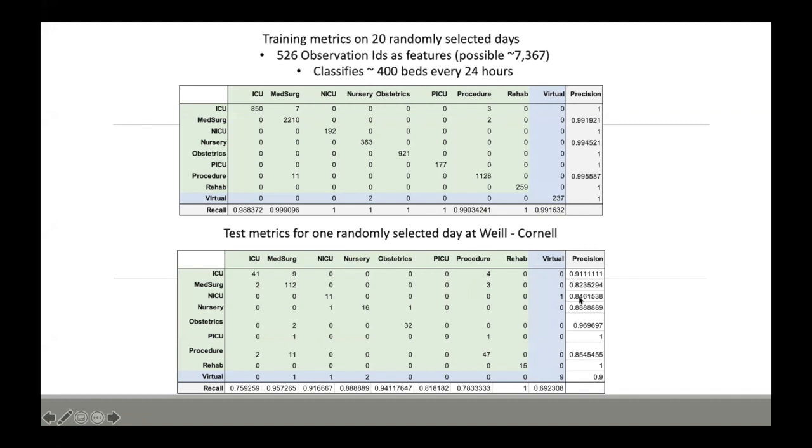And so there are issues that we had. When you look at certain areas, for example obstetrics, there are subclasses within obstetrics, like the nursery, for example, that make it a little more difficult to classify. But overall, we're very happy with the results, and we have a very well-performing classifier.